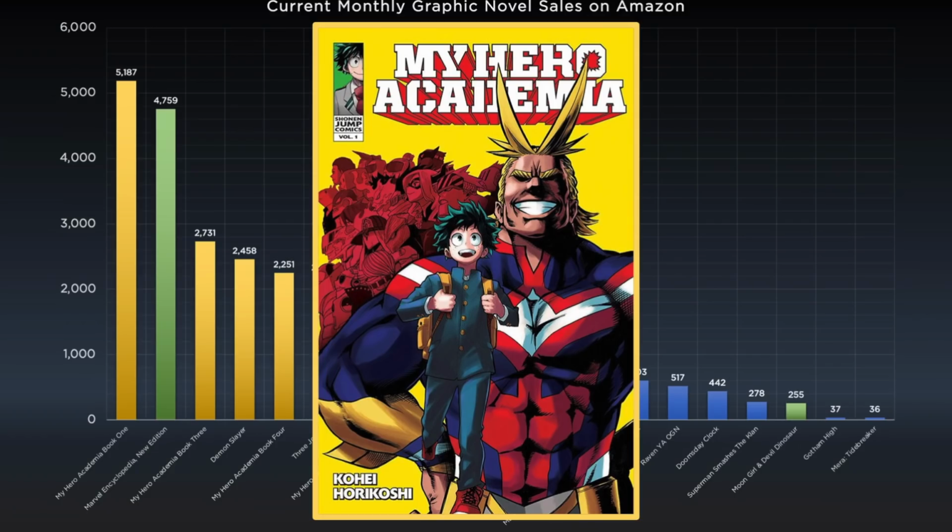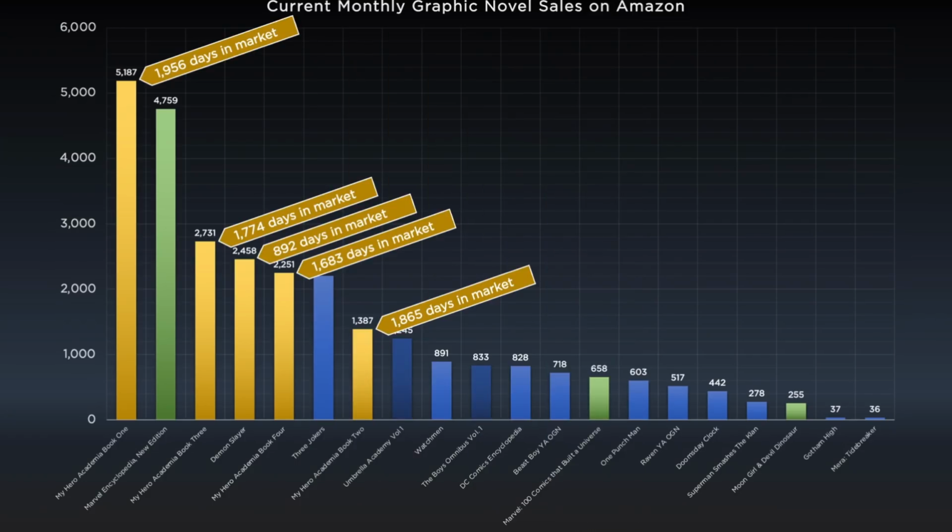Then you see My Hero Academia Book 3, you see Demon Slayer in there, Book 4, Book 2, etc. I didn't go down the rabbit hole. And by the way, this is Amazon US, so this is the translated My Hero Academia. If we start to roll in things like the Japanese, the original text, and some of these other pieces, then this number gets really scary really fast for Western comics.